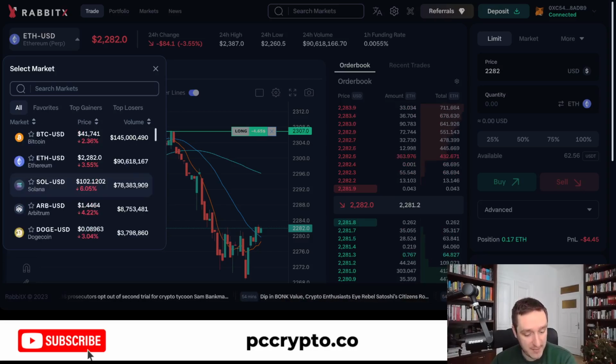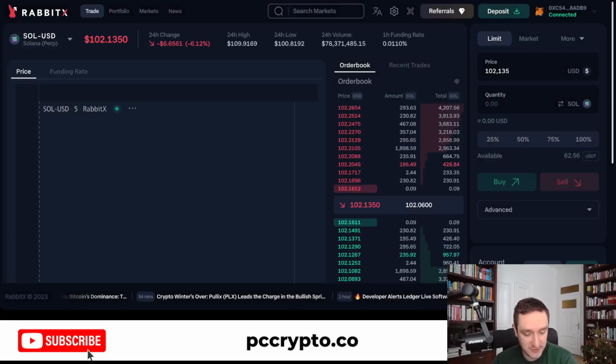Most of the volume is happening, of course, on the top 3 of Bitcoin, ETH, Sol, and then there is the rest. As you can see, the top 3 basically makes for basically like 80% of the $500 million volume. So this is what you get, and it's pretty easy to start the order.